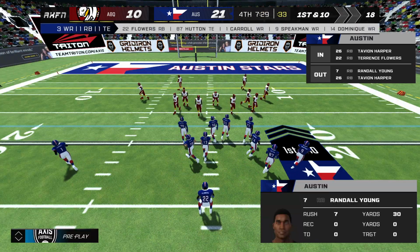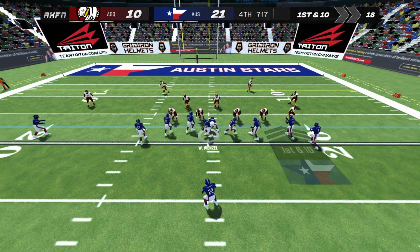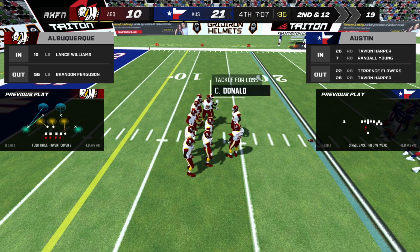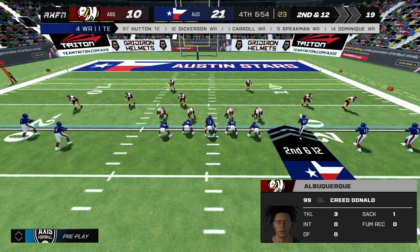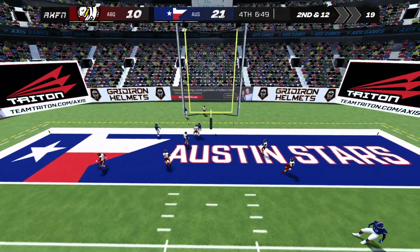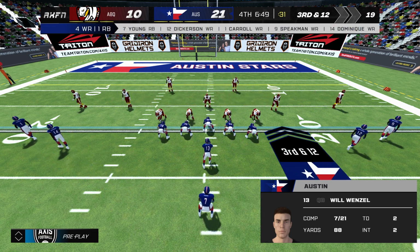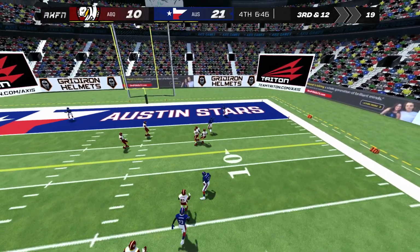The home team with three receivers. He hands it to number 22. Second down. Lining up on second down. Number 13. Back to pass. And he can't reel it in. Third down. He drops back to pass, throws, incomplete.